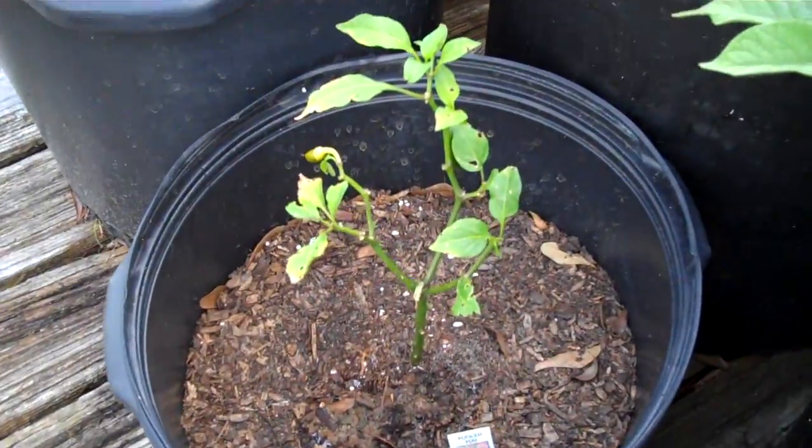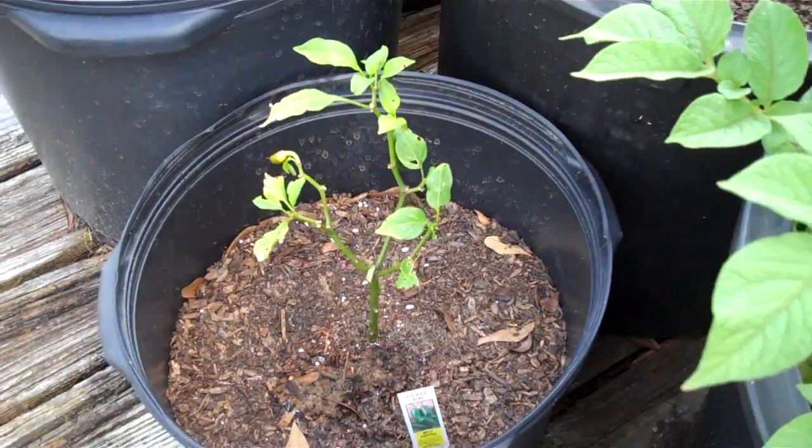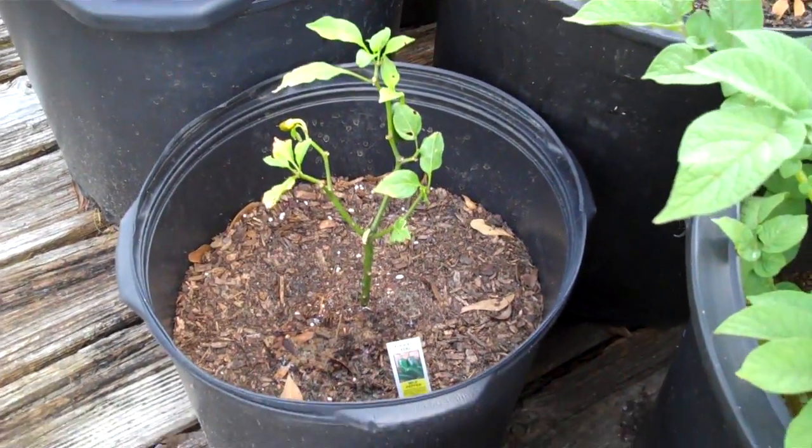My pepper here, the food pepper, it's not doing much. I don't know. The peppers just aren't hitting it right now. Maybe it's just not hot enough.